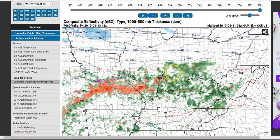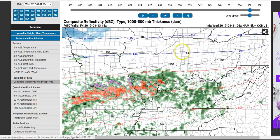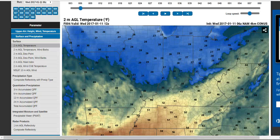There are hints that not only do we have some showers, but little pockets of some freezing rain here in the red, and some sleet in the purple. Now it focuses most of this to the west. Some modeling has had it a little bit over us, and some hasn't. So there's a lot of questions about this at this point. It's really just going to depend on temperatures.